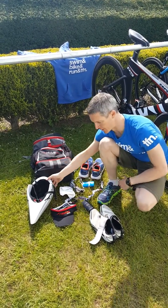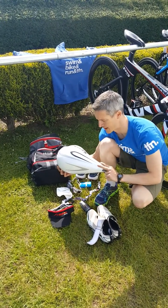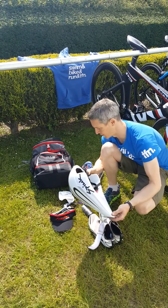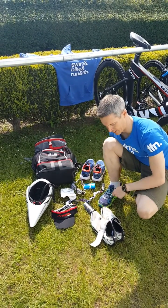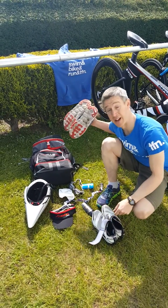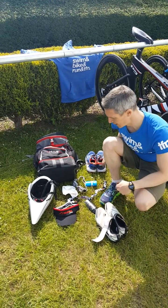Some of the most important things, never forget your helmet, otherwise it's no race on race day without that. It doesn't need to be an aero one, as long as it comes up to the standard, that's absolutely fine. Other key things which might scupper you, your bike shoes and your run shoes. Obviously without those you're not going to be having much of a race.